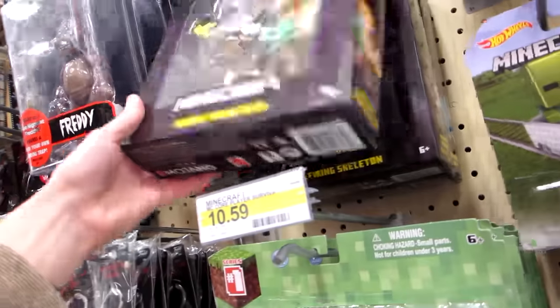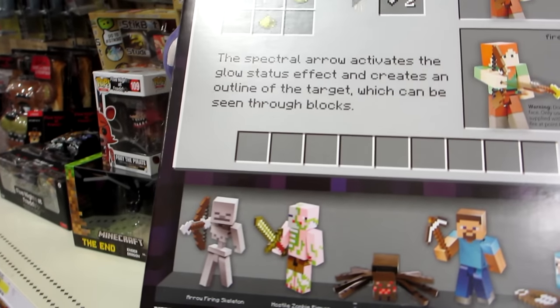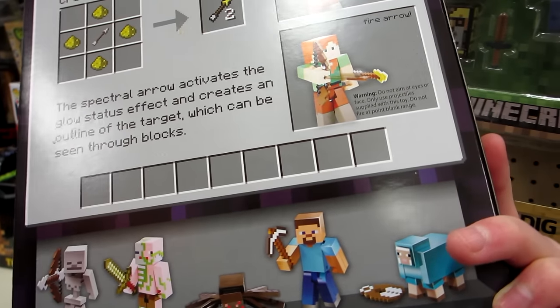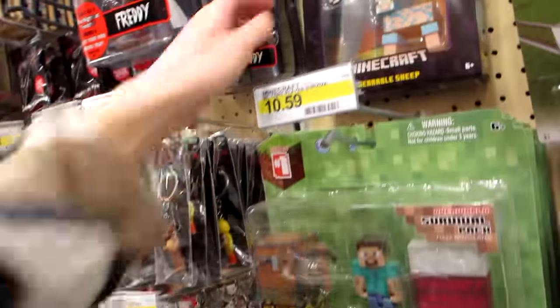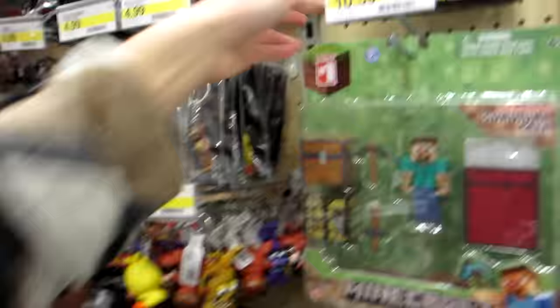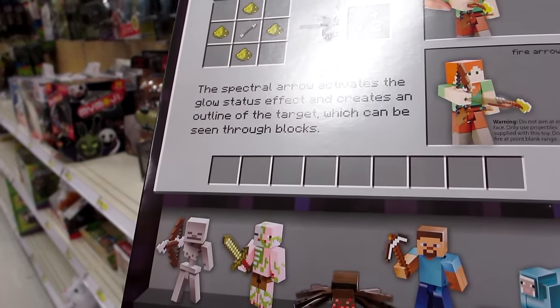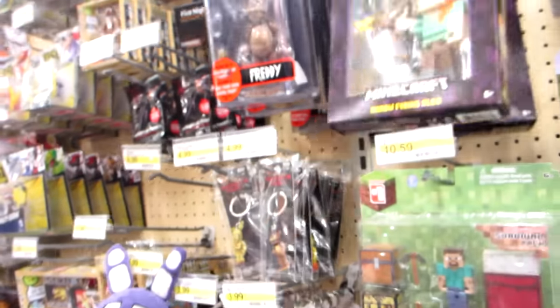Are these new? These right here. I feel like they're old. Yeah, they're... Oh, we know. Because look. We never had the zombie pigman, the crawling spider, or the shearable sheep. Okay, I'm getting this. I'm getting that, definitely. See, I don't remember if this is the... This one's the older one, yes. Okay. This one, I think, is the newer one. I'm almost sure of it. But I'm not sure, so I'm going to wait on that one, just to make sure that I'm getting the right one.